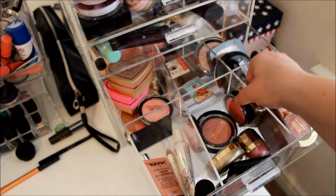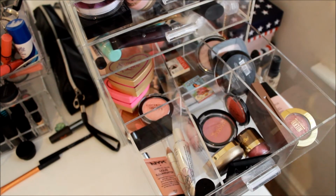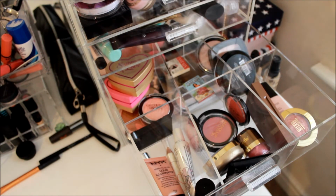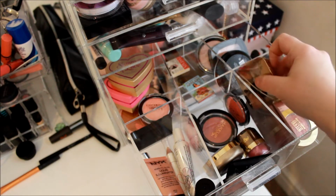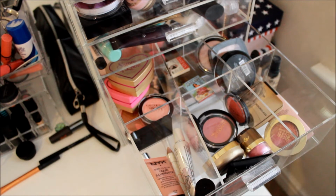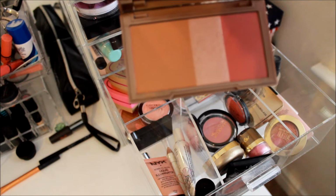I have my One Hourglass here, and that is in Dim Infusion, which is the kind of soft coral one. I did have the pink one, but I didn't like it as much. My one Naked Flushed, which I think is just the first one. I did have the other ones, but I didn't like them as much, so I got rid.